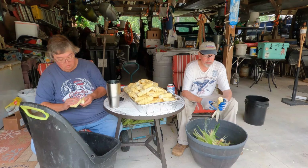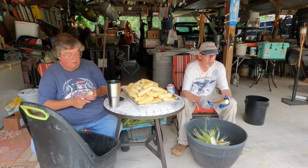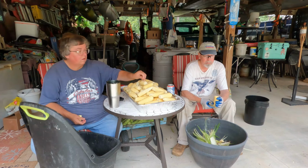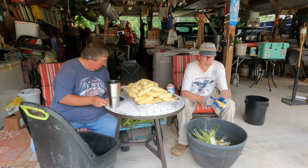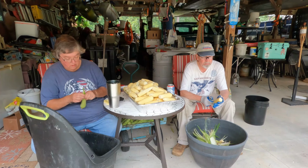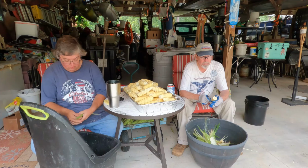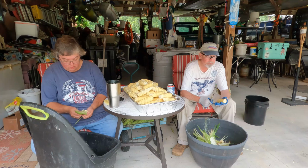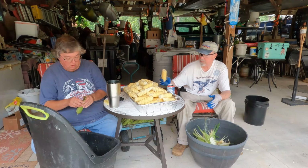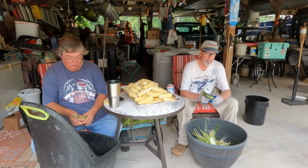Even though we'll be using knives to cut it off the cob, we can't use gloves there. Got to play it safe, but I won't be using my Gerber either. I'll probably be using something else, maybe one of the Raiders or something. We're getting it done.